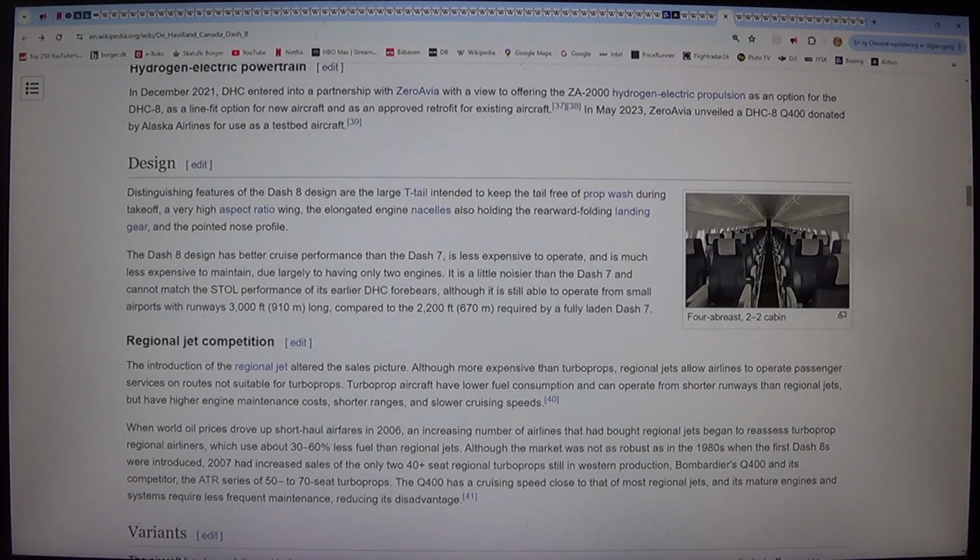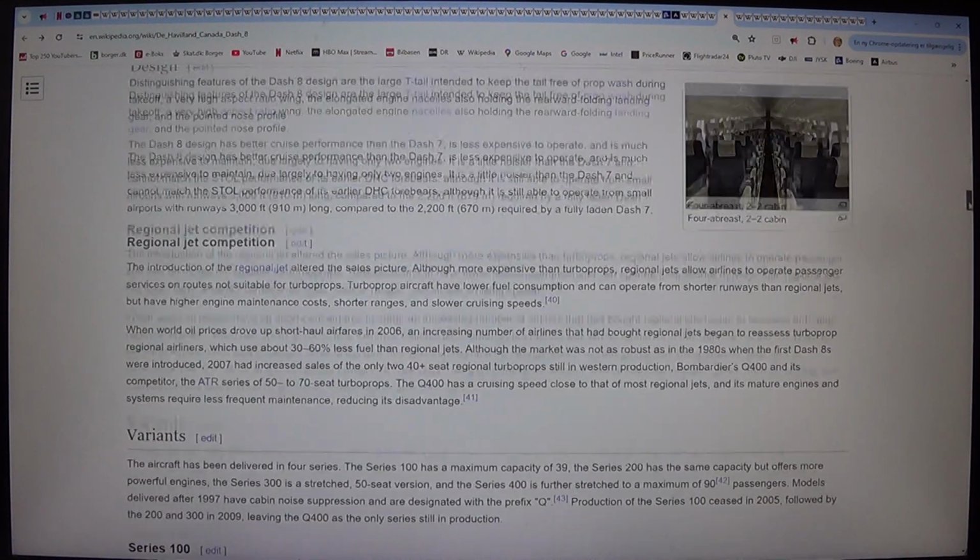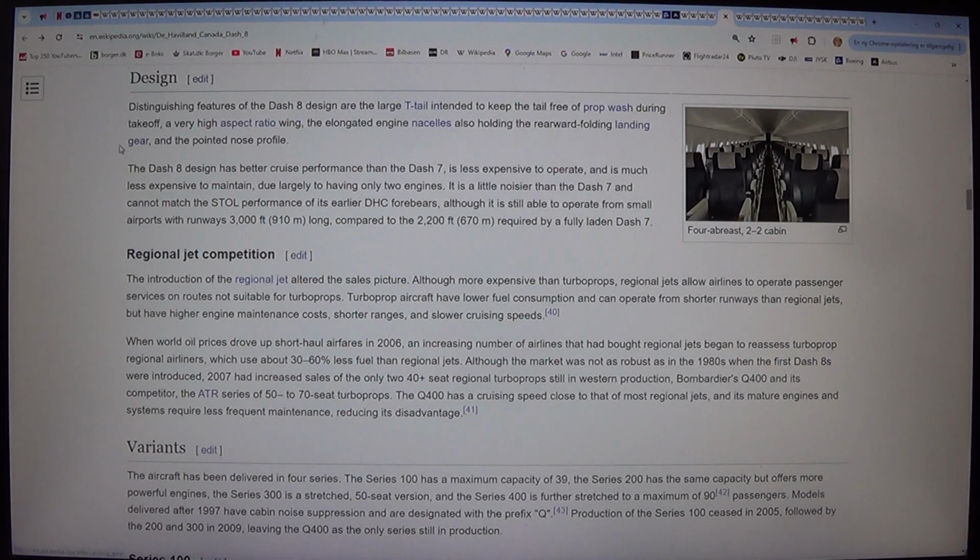Design. Distinguishing features of the Dash 8 design are the large T-tail intended to keep the tail free of prop wash during takeoff, a very high aspect ratio wing, the elongated engine nacelles also holding the rearward folding landing gear, and the pointed nose profile. The Dash 8 design has better cruise performance than the Dash 7, is less expensive to operate, and is much less expensive to maintain, due largely to having only 2 engines.